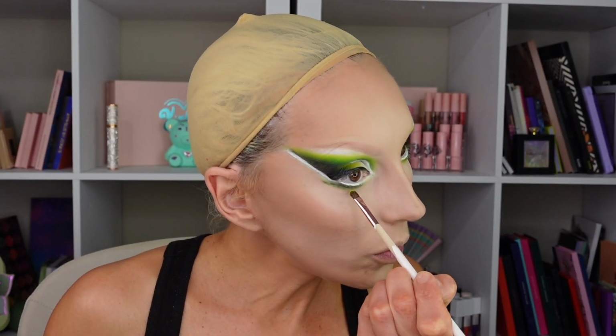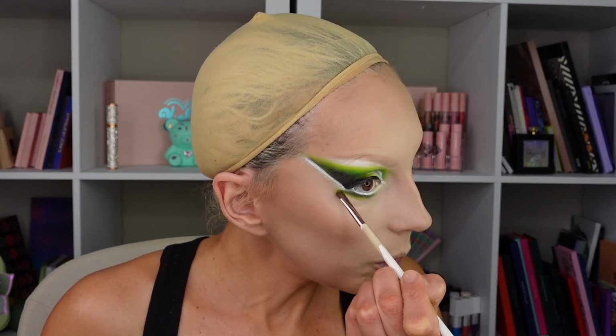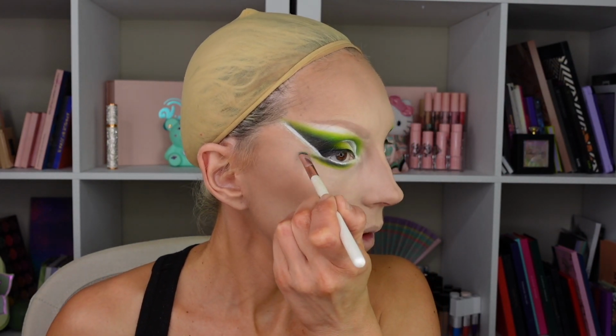I'm gonna take a small gesso brush. I'm gonna smudge the lower lash line. Get a little more yellow and green here, just to look extra special. I added a couple of gems because she had gems. I could swear she had gems.